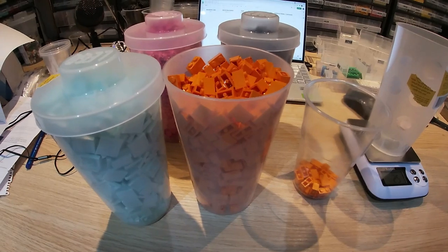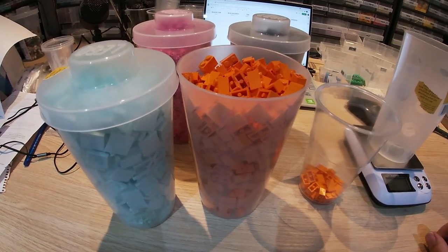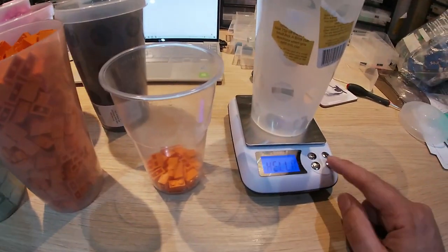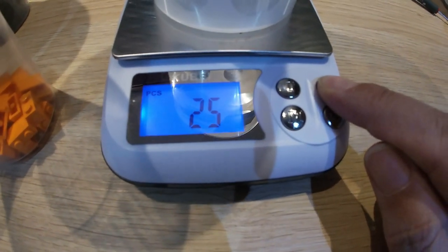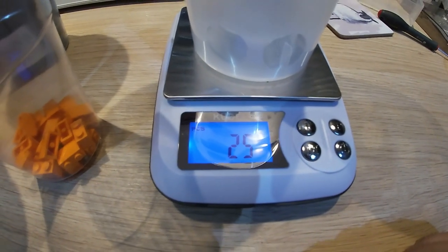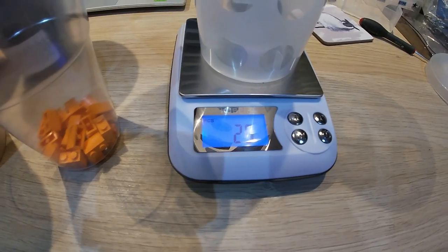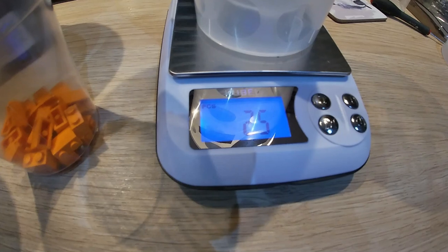Right, so I've been to the Lego store and got four pick-a-brick cups, and I just wanted to demonstrate how my counting scales work. So just turn it on, and we select the mode, holding P, until it says 25. So that's the quantity used to calculate the base weight. You can press M to select 50, 60, 75, and 100, I believe. So 25 is okay because we're going to be doing 1x2 bricks.